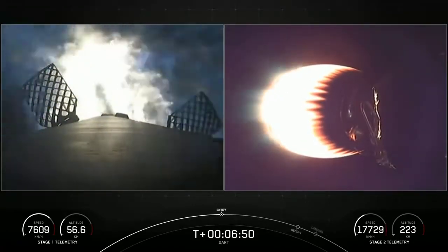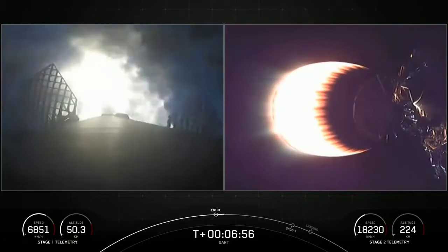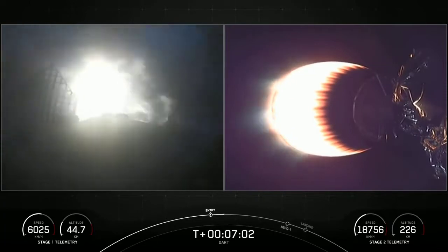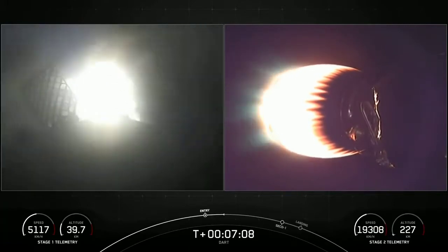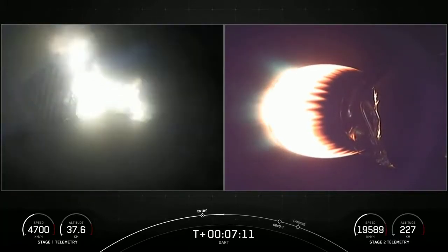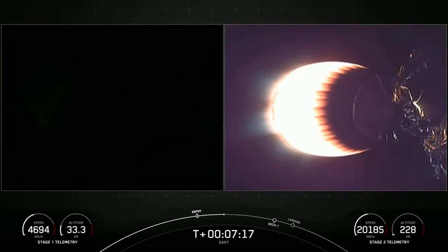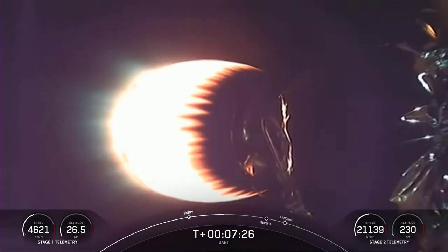And we heard the call out as well as visual confirmation that the entry burn has begun on the first stage. Again, this is about a 30-second burn and just helps to slow the vehicle down as it's re-entering the denser part of the Earth's atmosphere. Stage 1, entry burn shutdown. And as you could see, the engine shut down on your screen. We did hear a call out that entry burn is complete. Stage 2 FTS is safed. Stage 2 continues on a nominal trajectory.